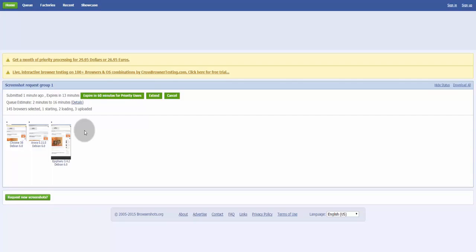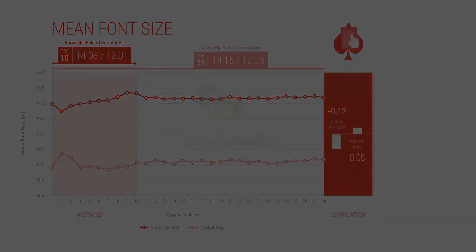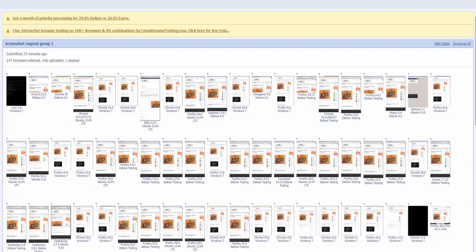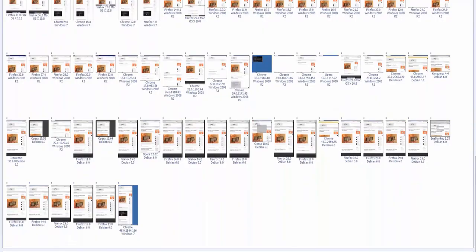Like we checked the responsive design using the responsive design checker tools in the previous lecture, you can use these tools to check the cross-compatibility of your website across various browsers. The simple logic is, smaller the display, the larger the font should be. Here comes the screenshot of my website inspiron.com across all the 145 browsers that I had selected while testing.